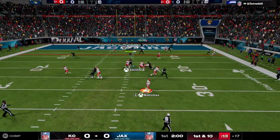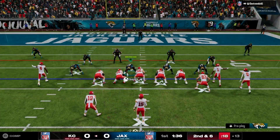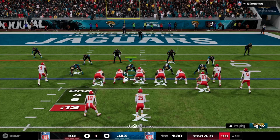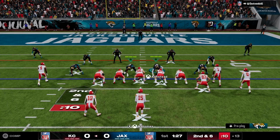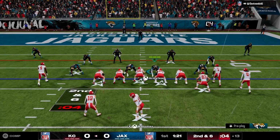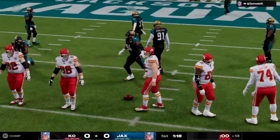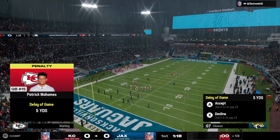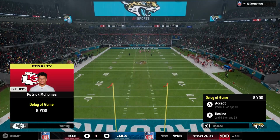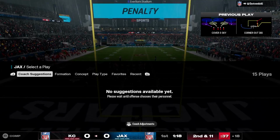From the red zone now. Kelsey's got it right side, and he's able to get this down to the 13. Offense up to the line fast. Play clock down to 0, and the flags come out. Everyone was set and at the line. The quarterback just didn't snap it before the play clock hit 0.